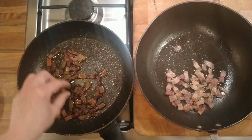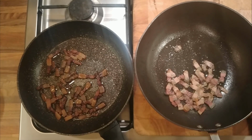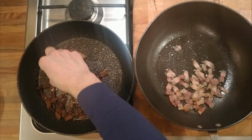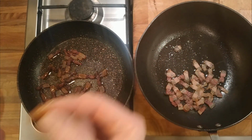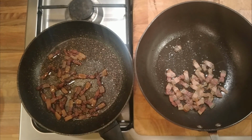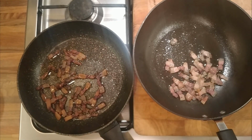Right, so let's do a bit of a taste test. Very nice. That's tender, those translucent bits. That's lovely. That's going to make nice pasta. And then mine. More chewy. I mean, obviously it's come from a younger pig, but chewier. Maybe it's because it's a couple of years old. But anyway, very nice.